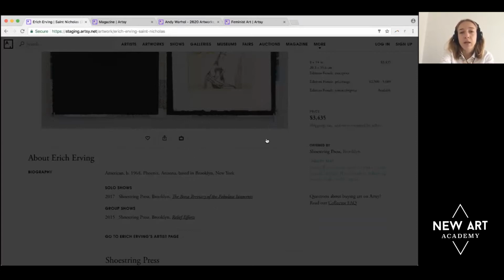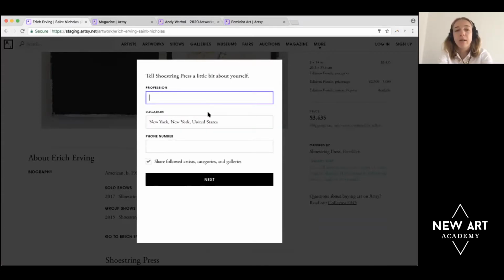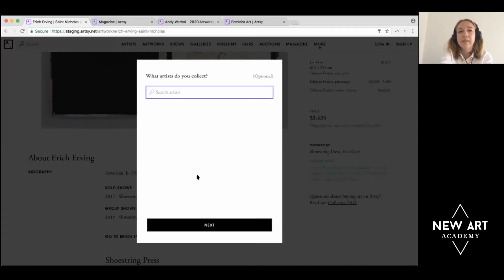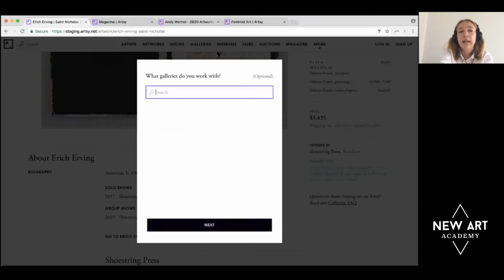Then I will enter account information if I'm not logged in, if I want to create an account. So my inquiry is now sent, and I will be asked a few questions so that the seller could learn a little more about me. I will be asked whether I have bought art before. Let's assume that I have. I will enter my profession here, where I'm based, my phone number, click next. I can start typing artists that I have in my collection, click next. I can type galleries that I've worked with.